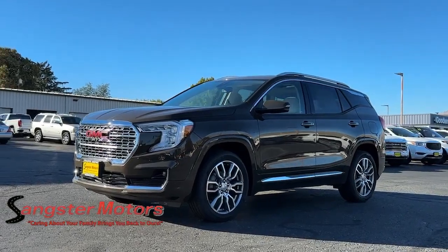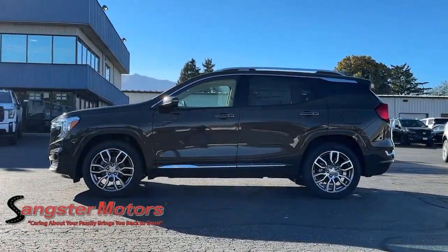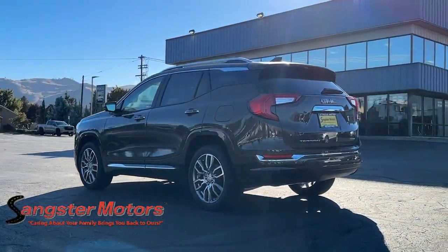You just found the 2024 GMC Terrain. Here's a handsome Terrain that delivers comfort and security along with the latest in user-friendly connectivity. Flexible, versatile, and fuel-efficient, it's ready to take you places.